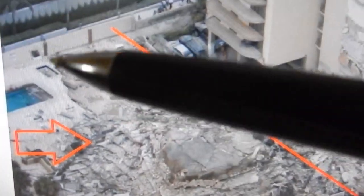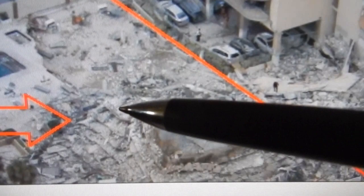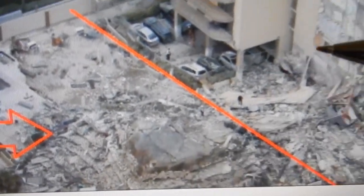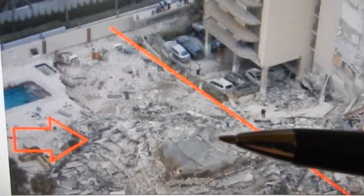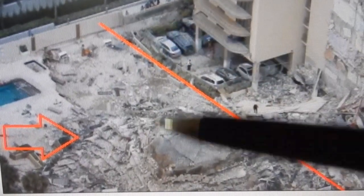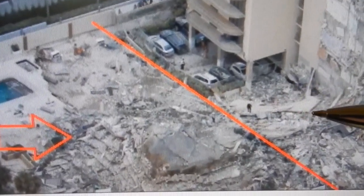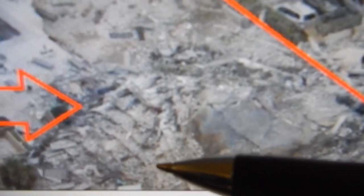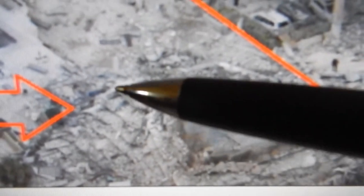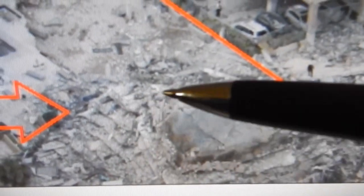But here's the swimming pool. This is the end of the building that collapsed after the center collapsed. The center collapsed first, then this end of the building that faces the ocean collapsed after the center collapsed. Well, if you look at the end of the building that pancaked down on itself, how come all the floors, all these lines right here represent the floors because the railings are still sticking out from the end of the balconies? How come this is all in a pile like a pancake?